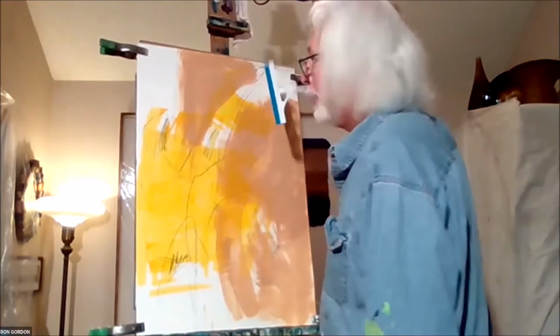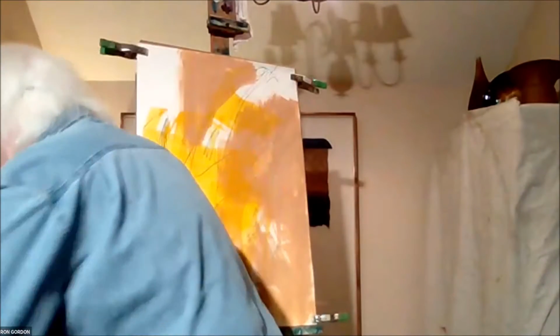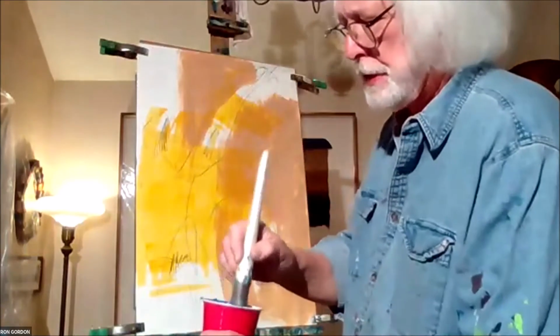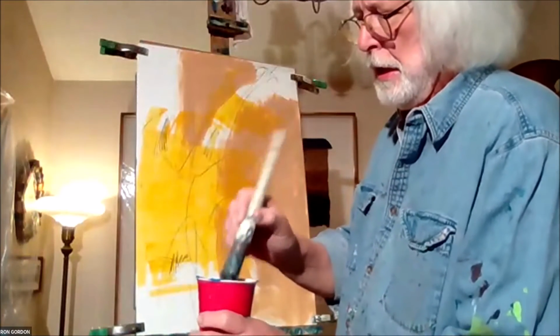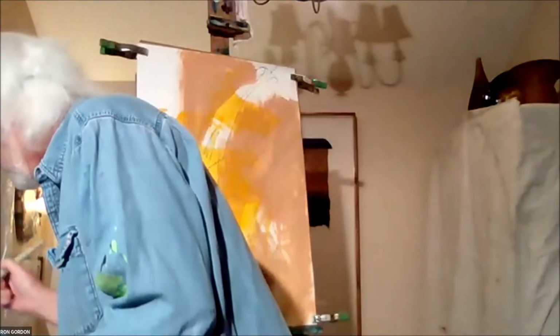And I just love my squeegee. But again, when I want to do something a little more opaque, I'm going now, this is a Liquitex Basics. I think this is a cerulean. I'm going to add a little water to it. Give it a little juicier.